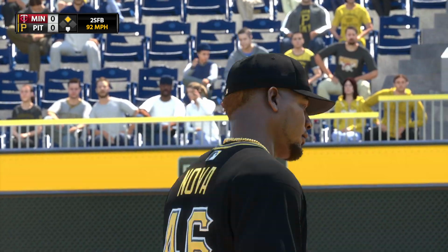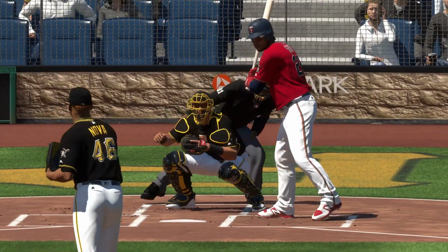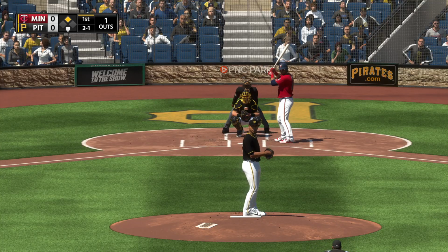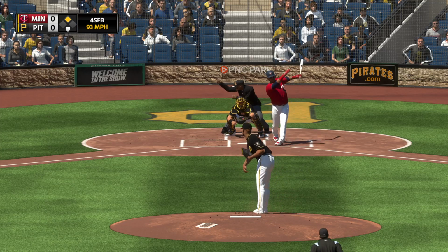Inside here with the hard stuff, and it's 2-1 now. Well, I think that's a great spot for that pitch. In on the hands. It wasn't a strike, but if he can command the movement in there, he's going to be very effective in this one. Now the 2-1 pitch. Takes a pass and misses.